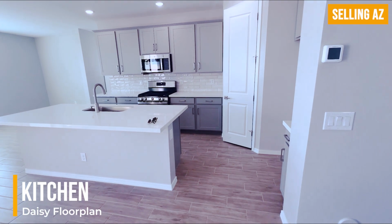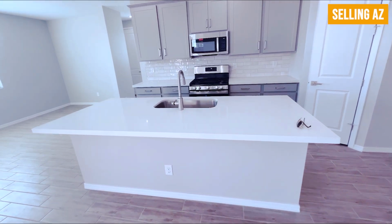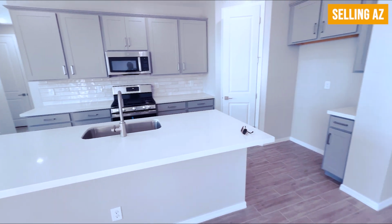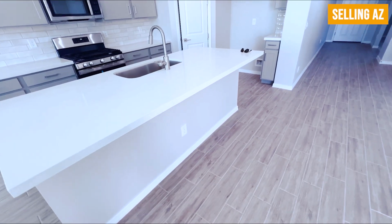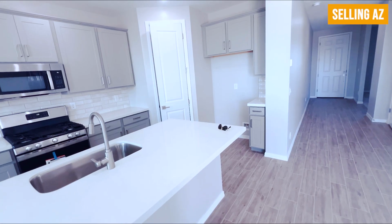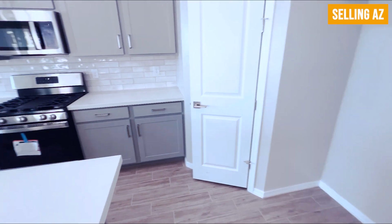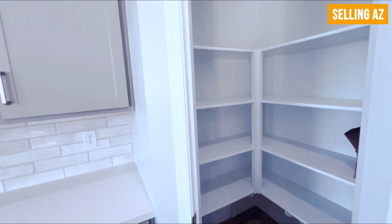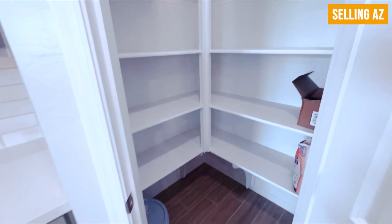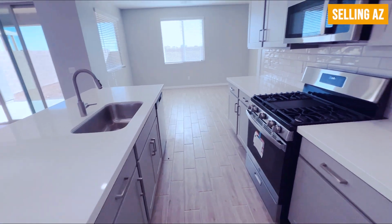And here is your kitchen. So open concept feel. So while you wash dishes, you can watch your favorite shows, football, all that good stuff. Quartz countertops, has a nice overhang, so you could put additional seating there. They have the gray cabinet look. Really nice layout here of the kitchen, okay? Here is the pantry. Pantry, in my opinion, could be a little bit bigger, but it's still really good.